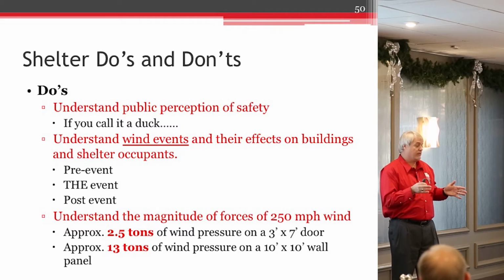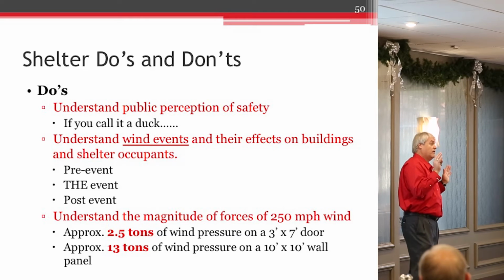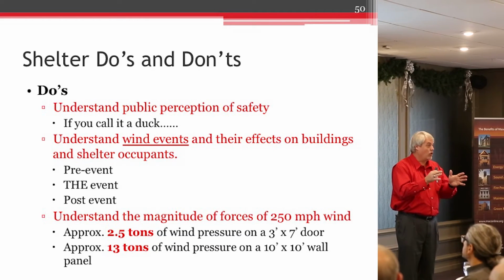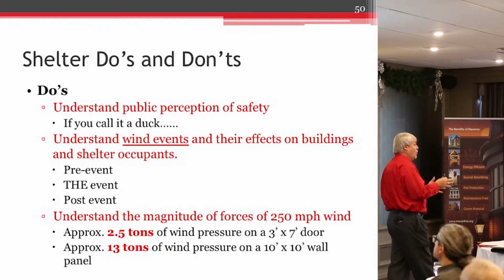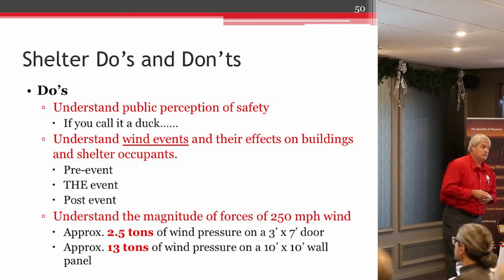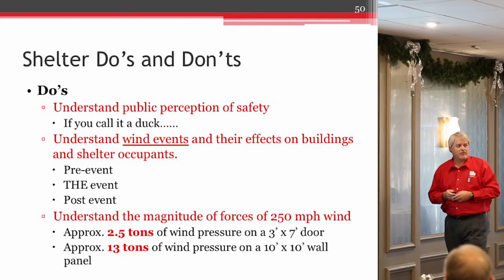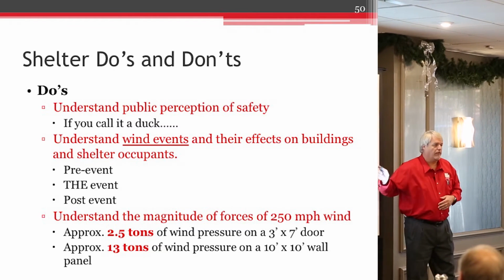You design a shelter, this isn't just walking away. Without knowing all that, it can affect where you place a shelter. Are you doing it right? Are you doing it wrong? We'll see some examples of somebody doing it wrong. And there's post-event.